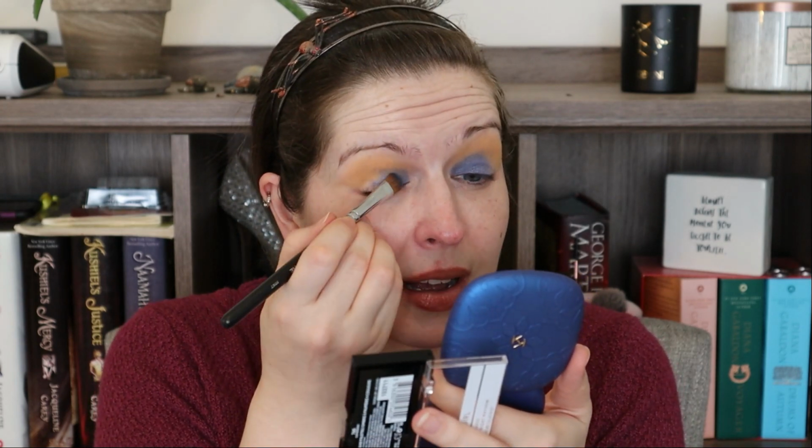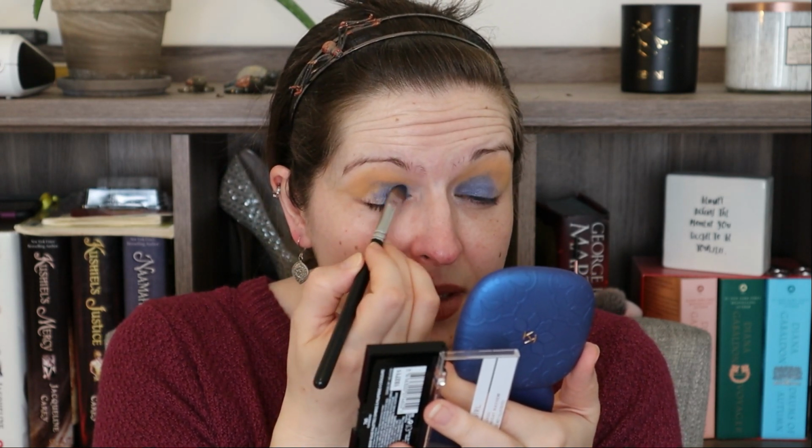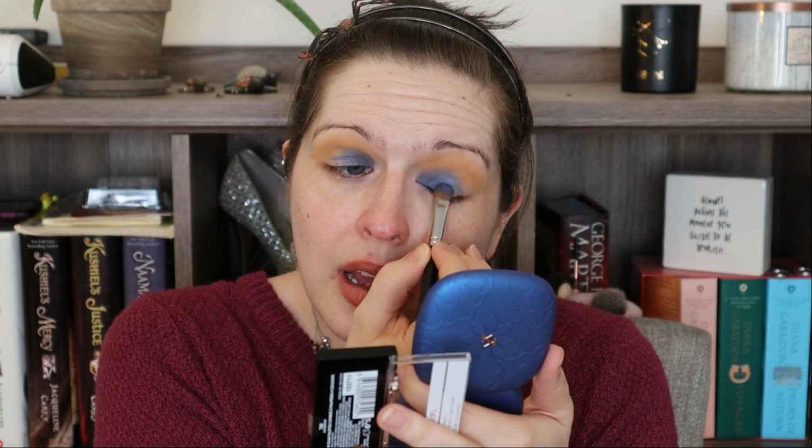I'm going to try to make it work and see how it goes. Like I said, I'm just so intimidated by blue. Blue is a strong color. And it's going on okay. I like that it needs a little bit of building personally, because I hope that it will keep it from getting a little out of control on me. But we will see, we will see.